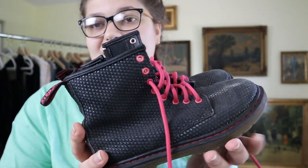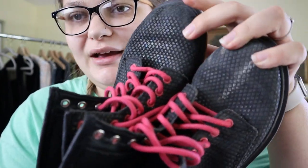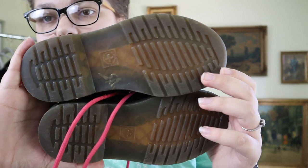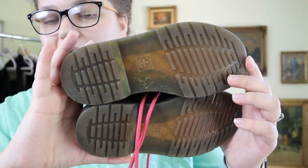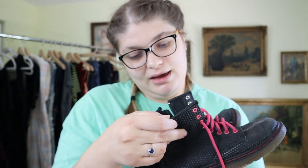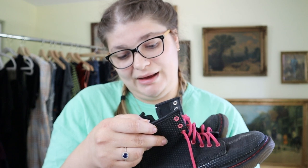These are a pair of kids Doc Martens that I found in the kids section. I just happened upon them. They have this kind of mermaid holographic dot on them. They have some dirt on them, I'm just going to wash them. And then the bottoms are the common Doc Marten bottom. And these are in a size UK 13, a US size 1. These are the Delaney from Doc Martens.